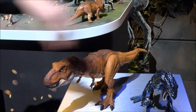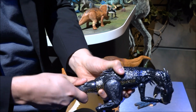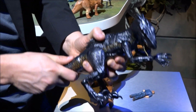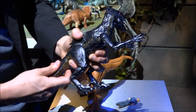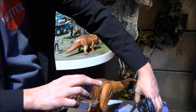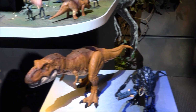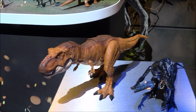Excellent. This is our enhanced model of the Indo Raptor. It has, like our Thrash and Throw, articulation control through the tail, as well as claws and biting features. She's designed after a predatory cat, so it's going to have the slinking, creepy motion. It's going to be the scariest villain dino we have in the franchise. Let's move on over here.